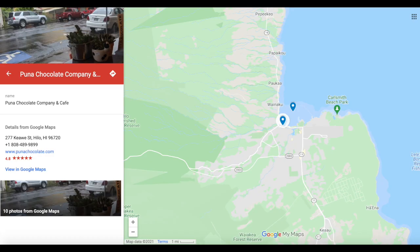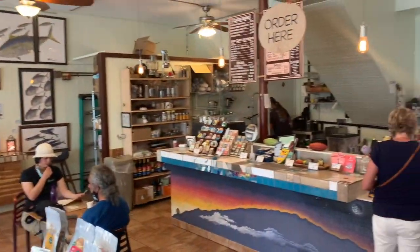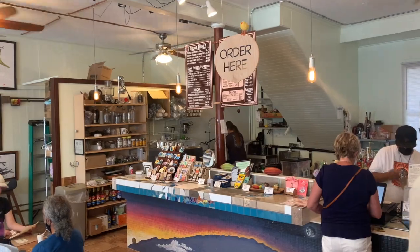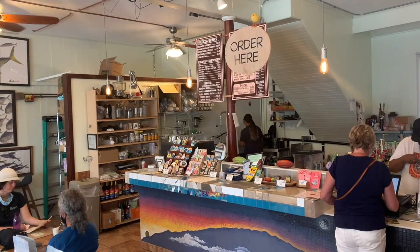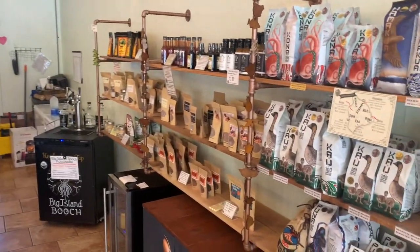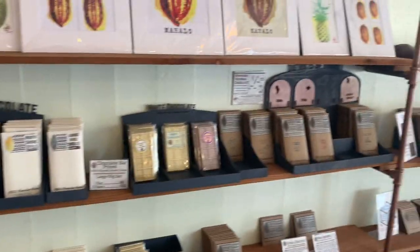Who could argue with good chocolate? So I found a great chocolate place, and I'll tell you a little more about it in detail. Inside the Puna Chocolate Company, they have fresh chocolate drinks. I'm going to get a sipping chocolate. I'm not exactly sure what that is, but I'm going to give it a try. Fresh chocolate, all locally grown in Hawaii.